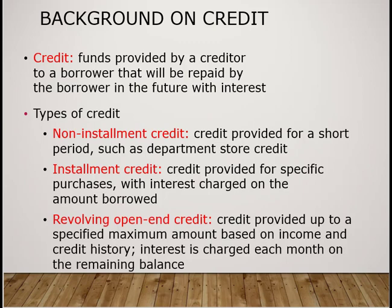And as a general rule, I think this is probably a little outdated as a real source of getting funds. Installment credit is more the type of process that we currently see, right? Where there's some form of interest charged on the amount that you borrowed. This could be a specific loan. It could maybe be a credit card.